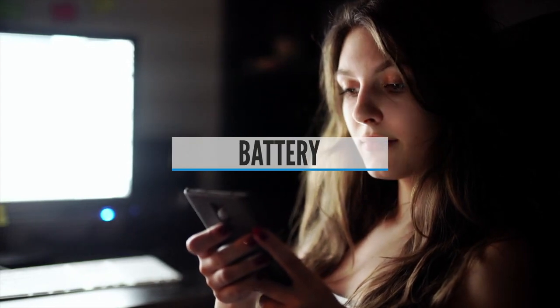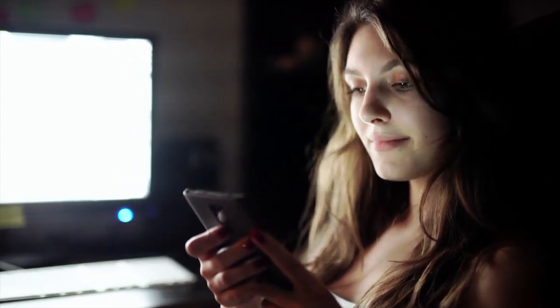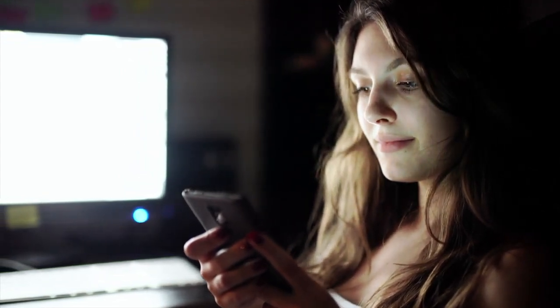And lastly, battery. Are you the kind of user who's likely to have multiple apps open simultaneously? Do you see yourself being a heavy consumer of video streaming apps or playing games? Heavy online usage tends to drain batteries faster. If you belong to this category of users, then it's better to go for a phone with a long-lasting battery.